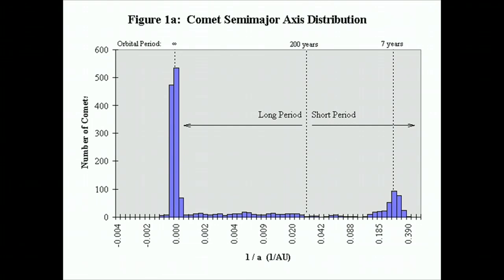So, here we have the number of comets, and up here is their orbital period. And the dividing line is set at 200 years. That's sort of arbitrary. But you'll notice there is a peak of comets down here around 7 years. These are the short period comets, and those are the ones that are in the main belt of comets. But we also have a peak up here, a much, much larger peak with the orbital periods stretching towards infinity, which means their orbital periods are thousands to tens of thousands to hundreds of thousands of years. So most of the comets we have ever seen are long period comets.